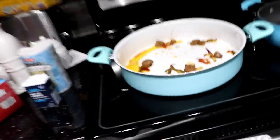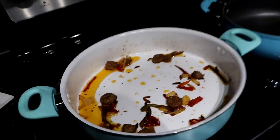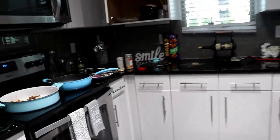All right, so we just finished eating, and now I'm gonna clean up my little mess. This is all that was left. It was so good, y'all. All right, let's get this cleaning started.